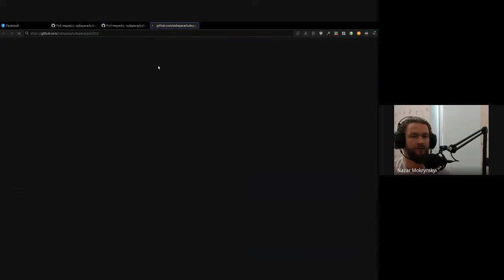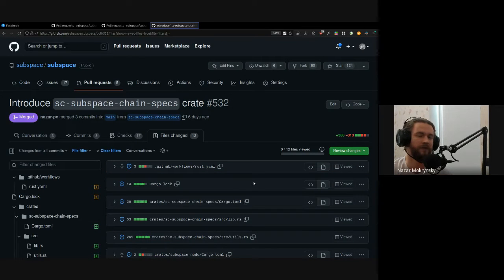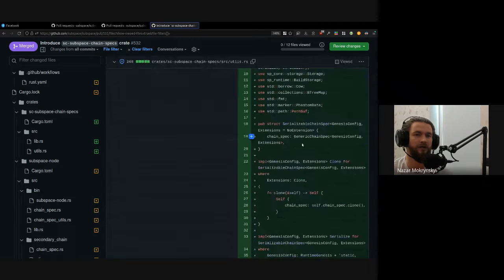So the first change was a relatively minor one. Basically, on the desktop side, we didn't have nice access to some of the data structures. And while we could access them, it wasn't nice in the sense that I would prefer the desktop application to not use Subspace node and instead use the libraries like a service. So this pull request basically decoupled the data structure, which we had, like a wrapper serializable chain spec, which is a chain spec from Substrate that is wrapped in such a way that it can be serialized to something and deserialized from that something.